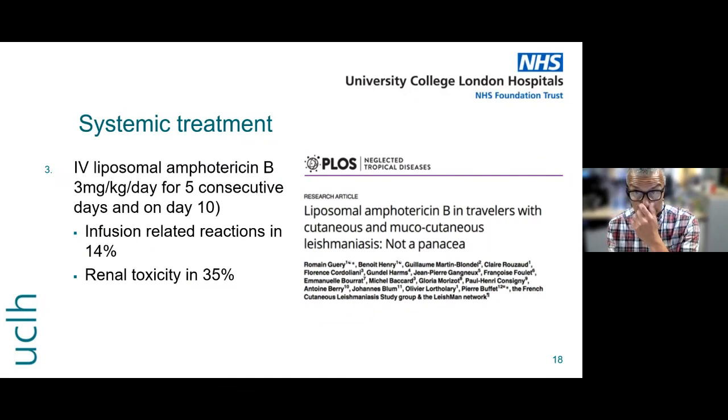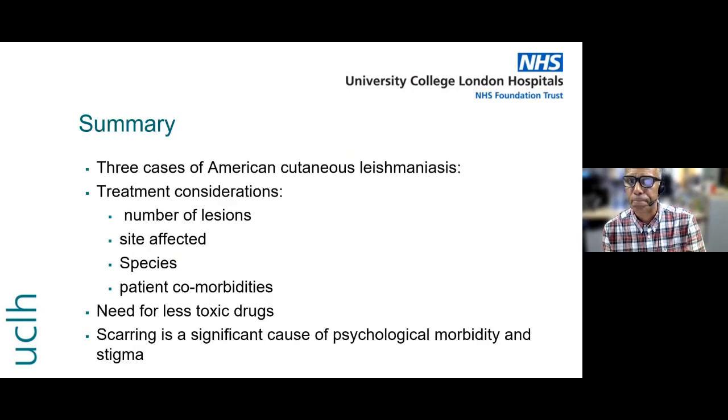I've also used it in mucosal disease and feel it's a lot better for mucosal disease than for purely cutaneous disease. And you'll be aware of the adverse effects, and we're happy to share our outpatient guideline for leishmaniasis if anyone needs it. Okay, next slide please, Anne.